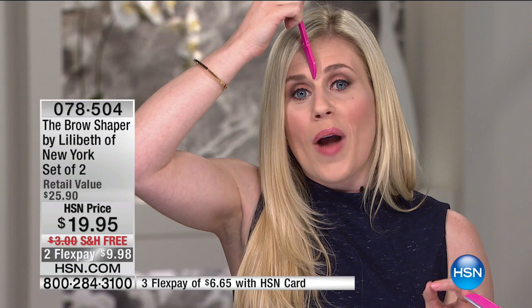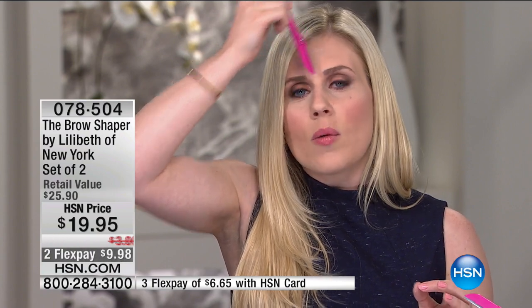It worked so well that women started to say, wait a minute, I want to use this on my upper lip. I want to use this on my chin to get rid of those annoying hairs that we get as we get older. What about on the side of the face? Can I use it there? And the answer was yes. And everyone was so pleased.